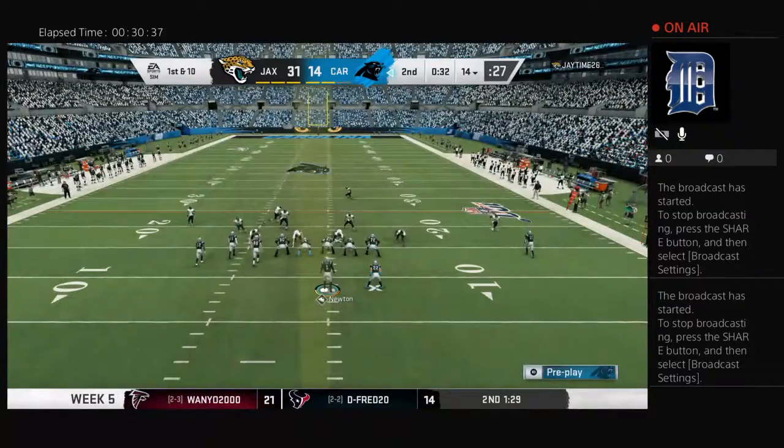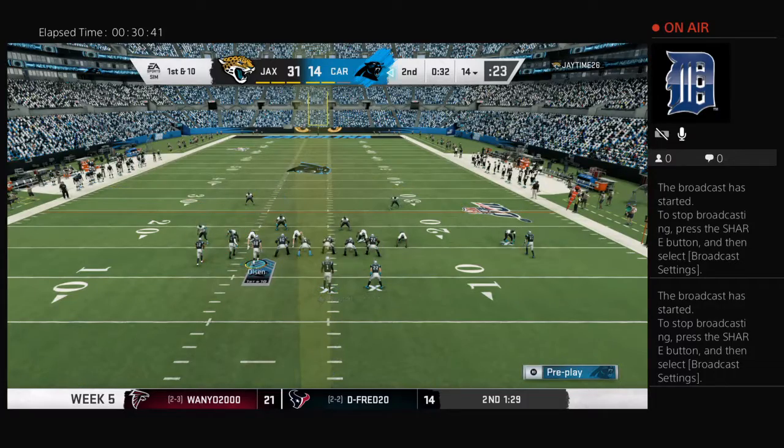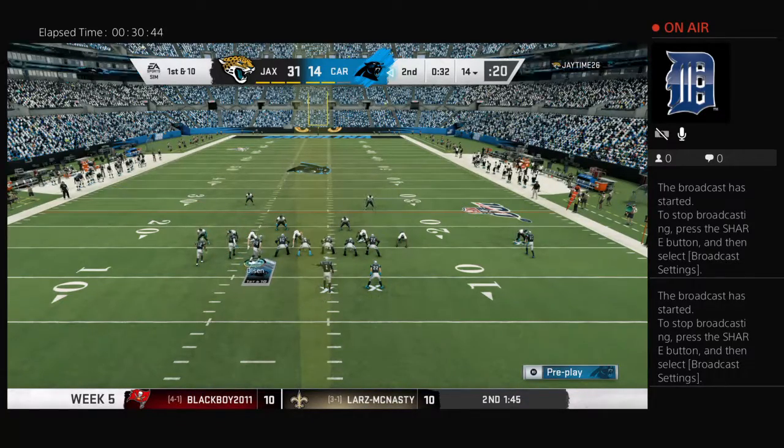The Panthers out there and ready to begin their next drive. Well, look at the clock here. You're inside of a minute. The first half hasn't gone that well for you. How are you going to play this drive?